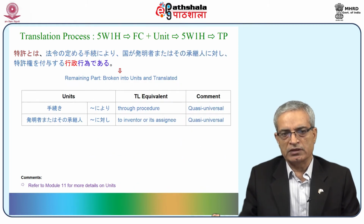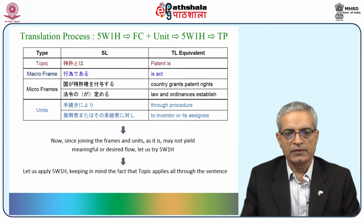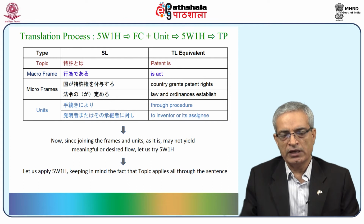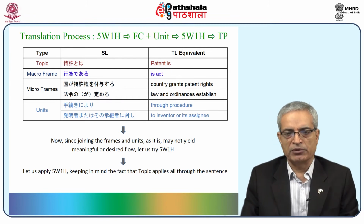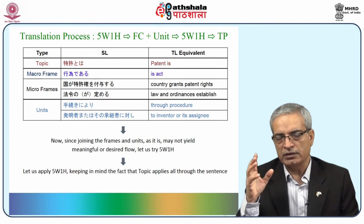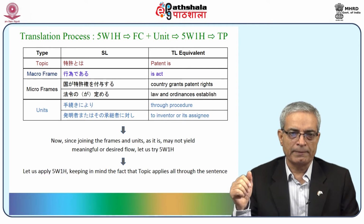Let's apply now, there is another verb there, so let's apply 5W1H to see if we can catch another micro frame. Nani o suru, sadameru, verb. Nani or darega, hore no or horega, subject. Nani taishite, Tokyo Tawa, and it becomes hore ga sadameru or hore no sadameru. So micro frame, and the equivalent is law and ordinances established. In the previous slide we saw that verb is one indicator or one parameter that can give you some hint about how many frames you can capture from there.